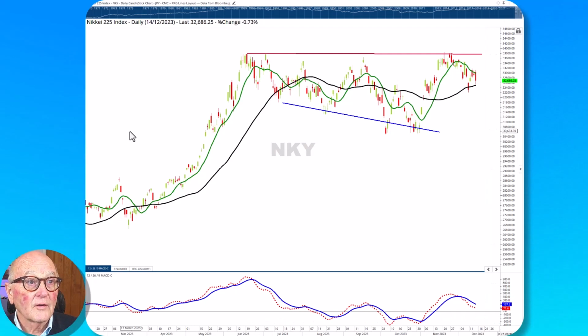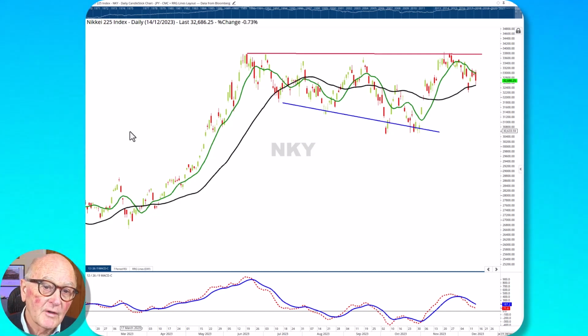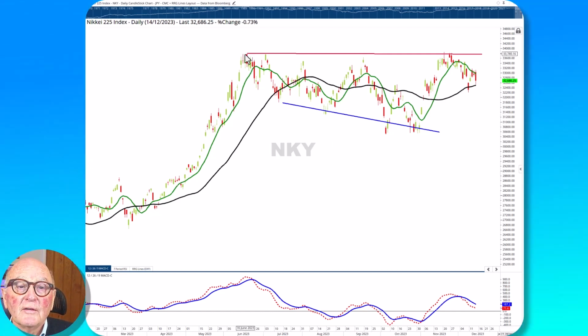Now looking at the weak ones, if you're doing a pair trade, we know the Hang Seng is going down and down. That's been the case, but the Nikkei has gone up a lot, but it's struggling, isn't it? 33,800, there are 4 or 5 tops in place here, a double top in place just here, completing that double top and moving down. It is really struggling with that 33,800 level.